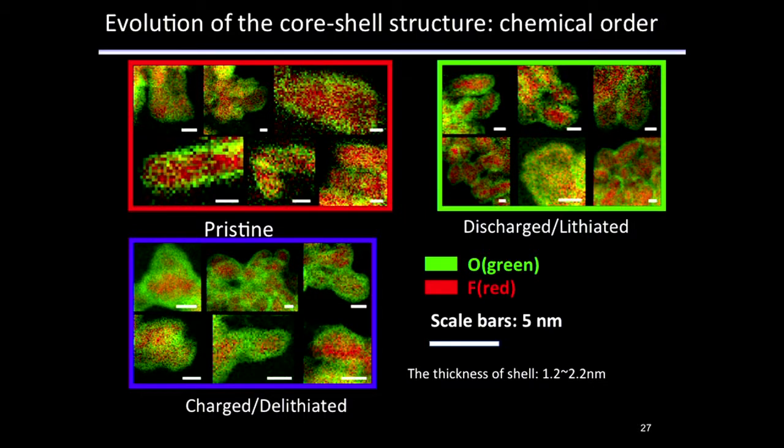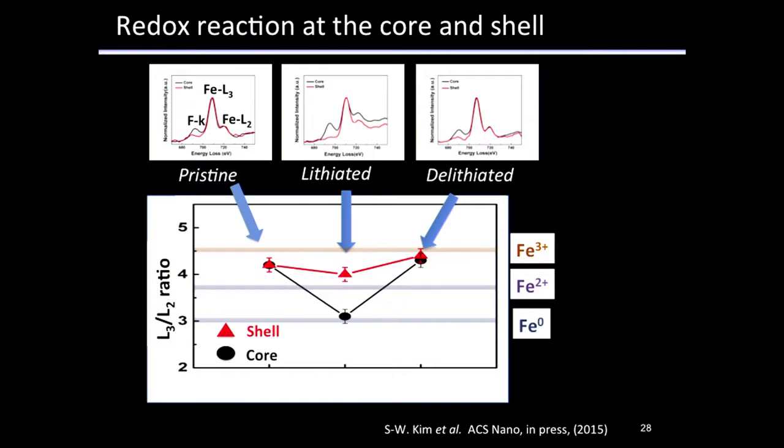So in the pristine sample, we see an oxygen-rich shell and a fluorine-rich core. And we see after discharge and charge, this shell is very stable. The scale bars here are 5 nanometer. So the thickness of the shell is about 1.2 to 2.2 nanometer. Here, this is strange. We want to understand why, and we also want to see how the reaction happened at the core and the shell.